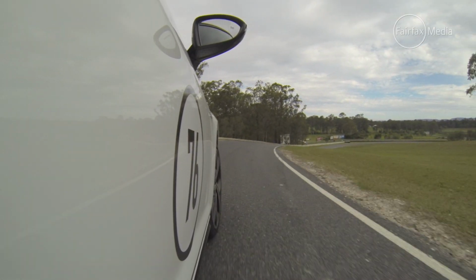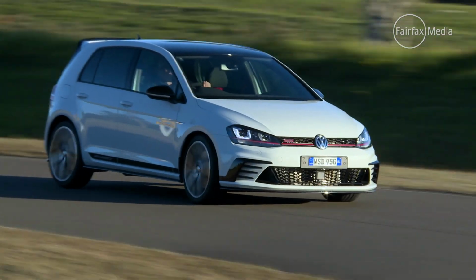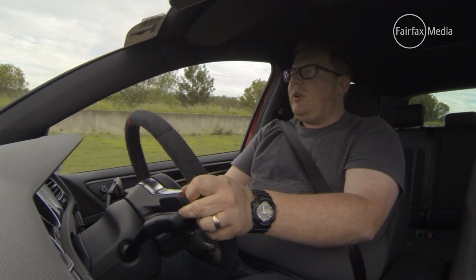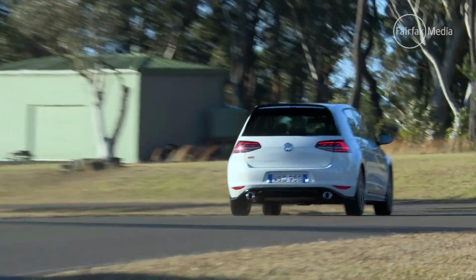It is so fast in changing gears, way quicker than you could ever be with a manual, and it offers you a fair degree of control as well. I mean, sometimes it'll deny you a downshift or it'll even upshift when you don't want it to, which for a real driving enthusiast isn't ideal, but it's still pretty good.